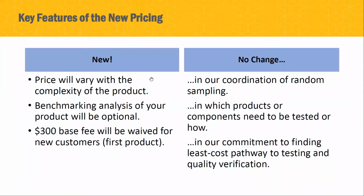And so just to reiterate, you saw how some of these new things will work, like the pricing varying with the complexity of the product. And we discussed the benchmarking. And of course, there's the first time customer or new customer discount. And I've reiterated here the things that are not changing. And these are all important to keep in mind.